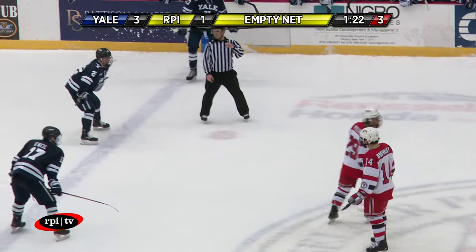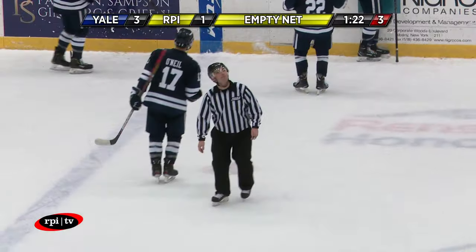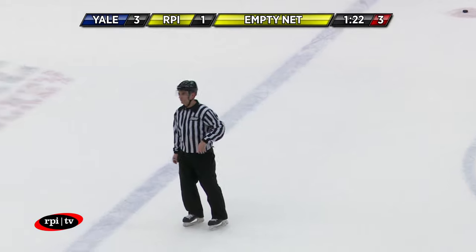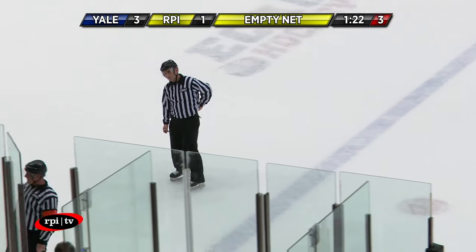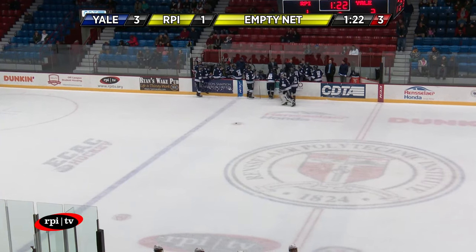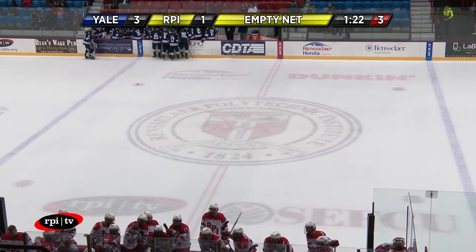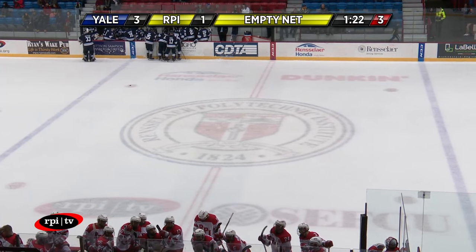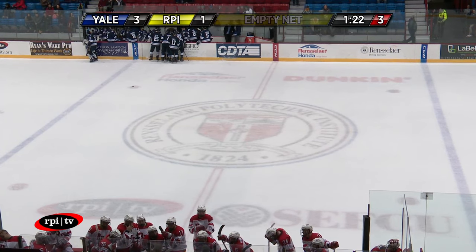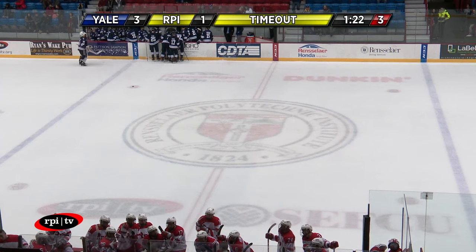But the Bulldogs are really a pretty solid group of penalty killers out there. As you mentioned, the Smith brothers are aggressive and willing penalty killers. RPI came in with the second best penalty kill in the ECAC, but I wouldn't be surprised if Yale's moved up later in the year. They've looked good tonight. Absolutely. So 1:22, and now RPI takes its timeout. That was a media stoppage before, but now they use the timeout with 1:22 to go.